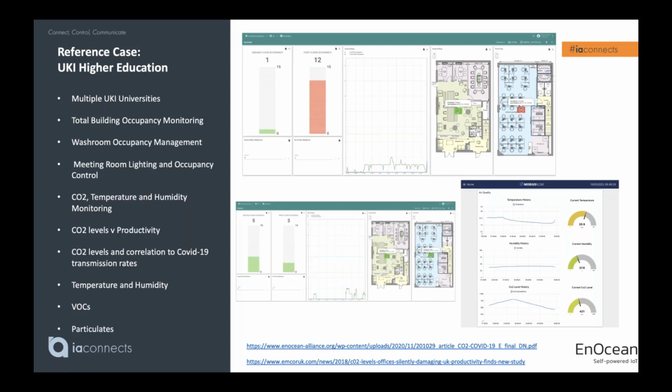Pre-pandemic, however, CO2 levels were important for another reason. It was looking at productivity levels versus CO2 levels. So another study, which again I've linked at the bottom of the slide, found that workers were able to work up to 60% faster in lower CO2 concentrations.